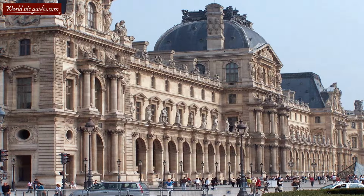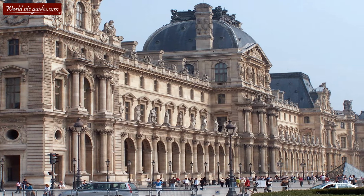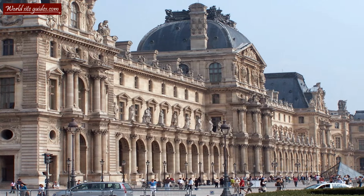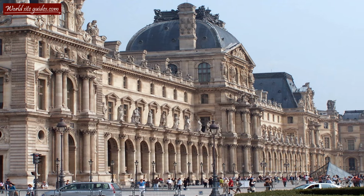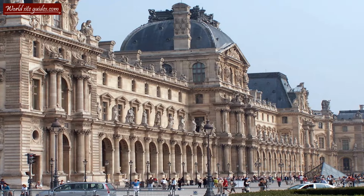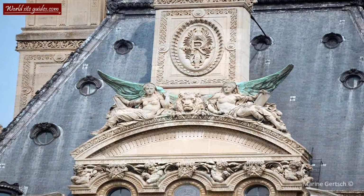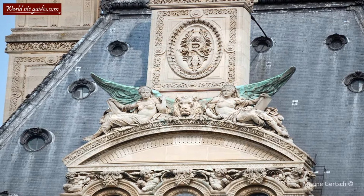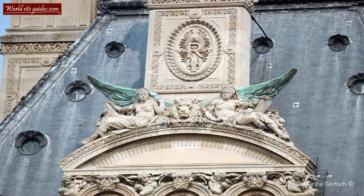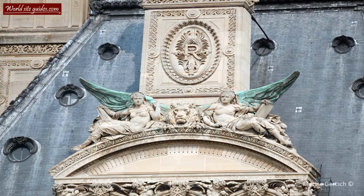During the 14th century, Charles V converted the fortress into a royal residence, and later, in 1546, Francis I had the whole site renovated in the French Renaissance style you can see today. Francis I is by many seen as the founder of the modern Louvre, as he is not only the one who renovated it, but also the one who acquired the Louvre's centerpiece, the Mona Lisa.